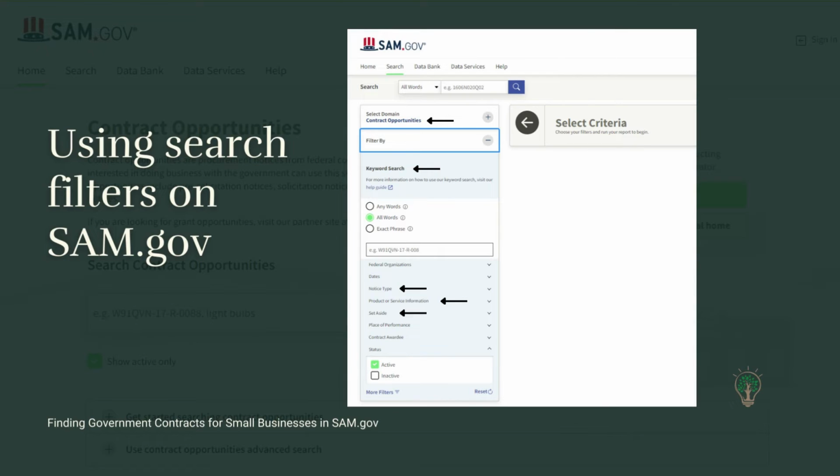SAM.gov offers several search filters to help you find opportunities that can match your business capabilities and interests. So to access those search filters, you're going to log into your account, provided that you're already there. We've already clicked on the Contract Opportunities button. Now what we're going to look for are those search filters. They're going to be on the left-hand side of your screen underneath Contract Opportunities, and what you want to do is expand those options.